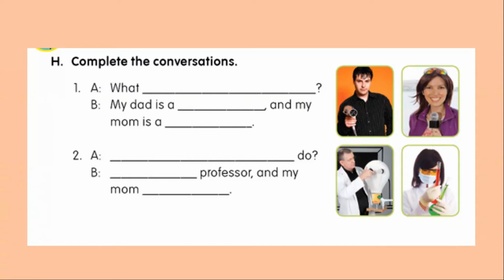We are going to complete the conversations using the picture on the right of the sentence. Well, number one. A. What? What do you think, children? Good job. What do your parents do? Look at the pictures. My dad is a hairdresser and my mom is a reporter.